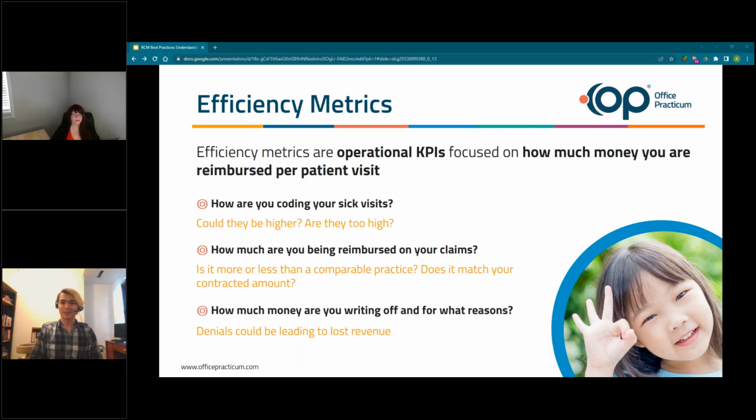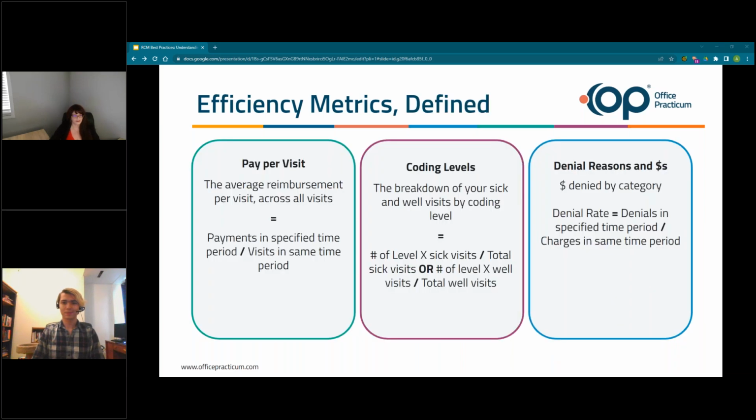Yep, so just the next slide here. Awesome, thank you. So, some specific efficiency metrics. But before I get into any of them specifically, I'd like to start off at the top by saying, for all of these efficiency metrics, you're going to have multiple different versions of them based on the different details you're incorporating when you calculate them. As a perfect example, pay per visit. This is the average reimbursement per visit across all visits. So your payments for a time period divided by your visits in that time period.